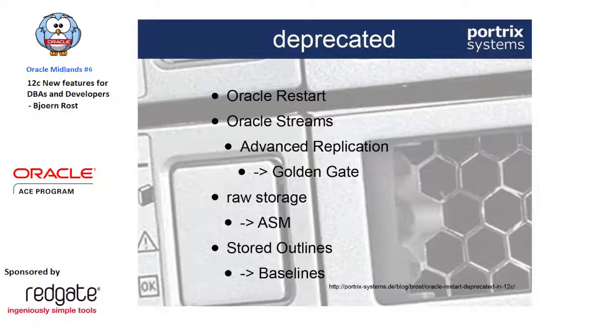Oracle Streams is being deprecated, and that's a problem if you're using advanced replication for that. Oracle wants you to use Golden Gate. There are other alternatives, but if you are using advanced replication, that could be a showstopper for 12c. Raw storage, I don't know anybody who's still using raw storage or enjoys using it. That's being deprecated for ASM. And stored outlines are being deprecated for baselines, so there are replacements for those.